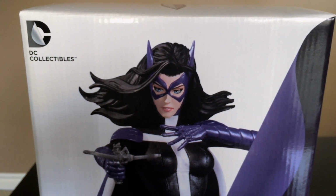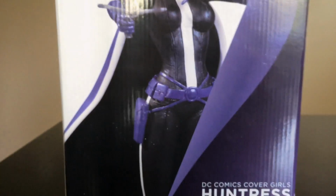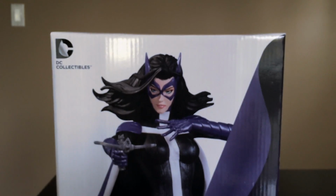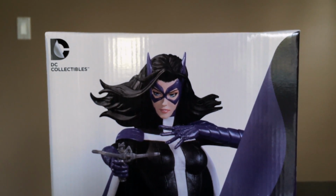So those are all the single issues and all the trades I picked up. And I also got one more special thing from DCBS, and this is what it is. I picked up the latest piece in the Art Germ CoverGirls lineup from DC Comics. This is the Huntress statue. I already have the Supergirl, the Batwoman, and the Batgirl statue. This is the fourth one in the line.